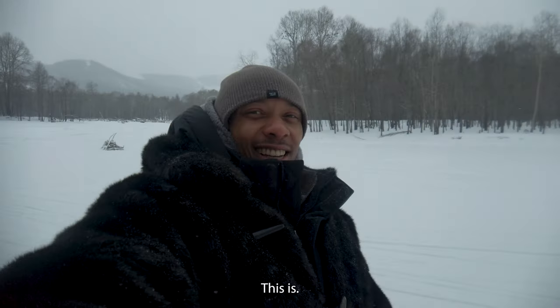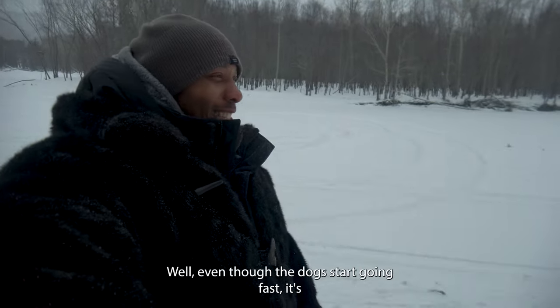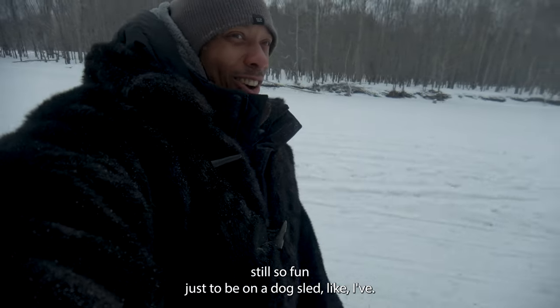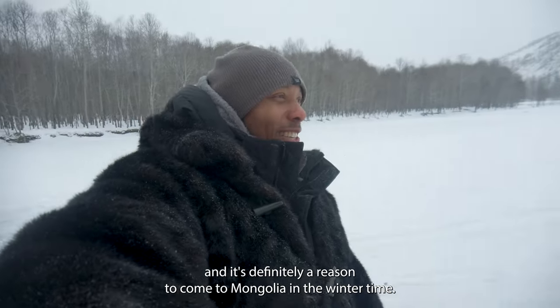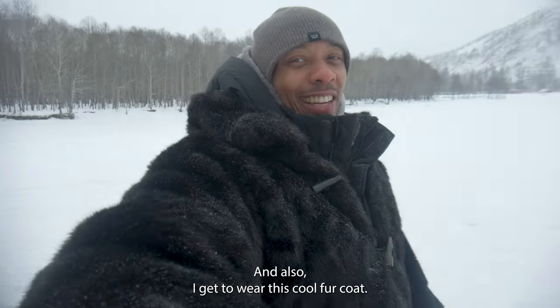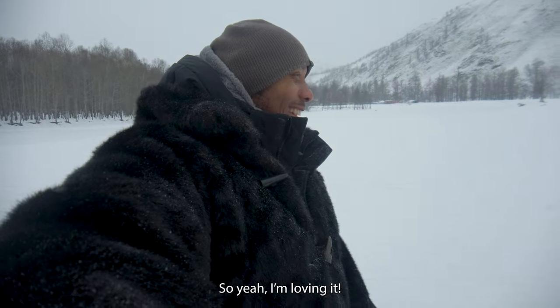Yeah, this is an amazing experience. Even though the dogs stopped going fast, it's still so fun just to be on a dog sled. I've never had an experience like this. It is definitely a reason to come to Mongolia in the winter time. And also, I get to wear this cool fur coat. So yeah, I'm loving it.